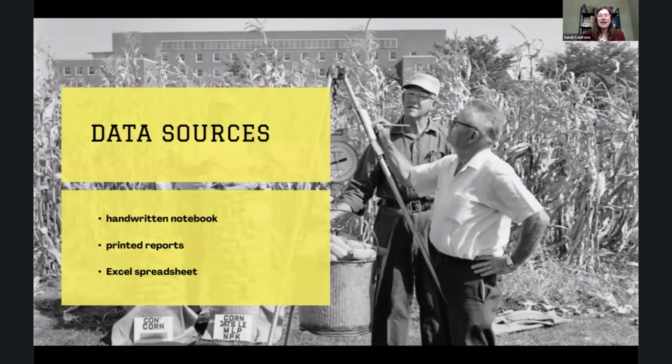So we have a handwritten notebook that covers 1888 to 1913. We also have printed reports that were created for publication. And as well, we also have an Excel spreadsheet that was an internal record used for many years by the farm managers managing the plots. And so our task was really to marry all of these together into one coherent data set.